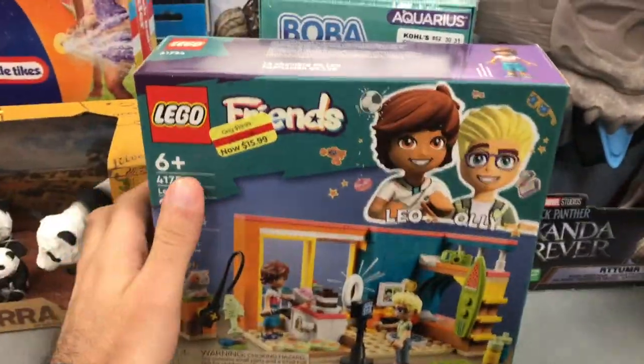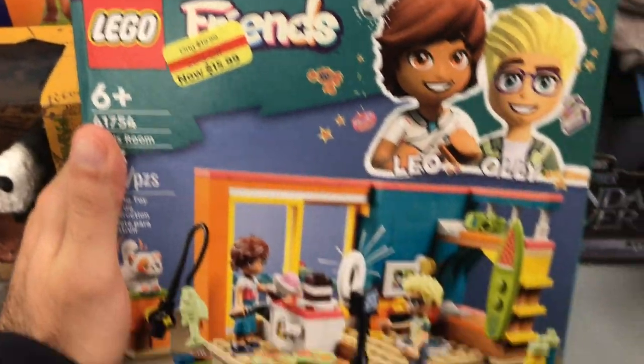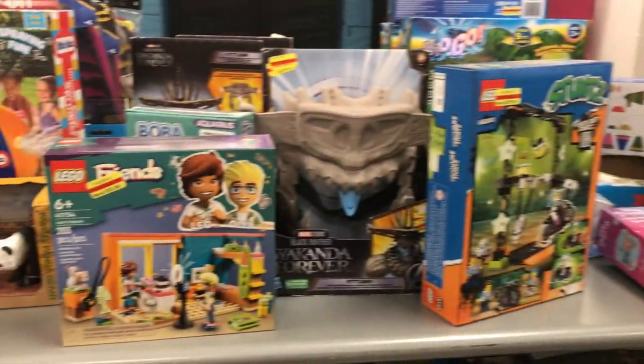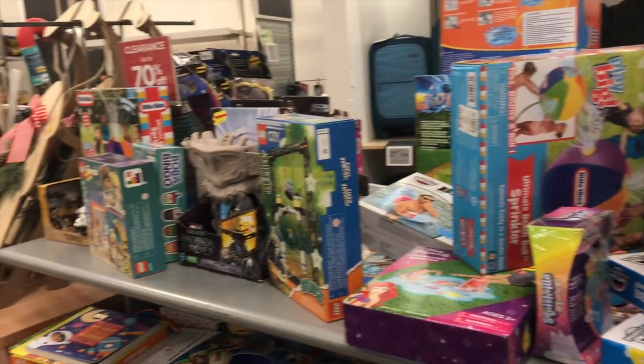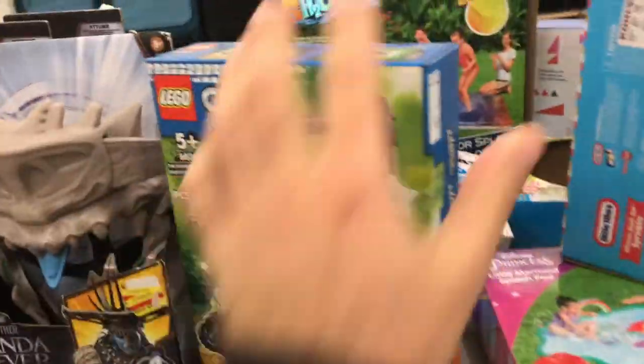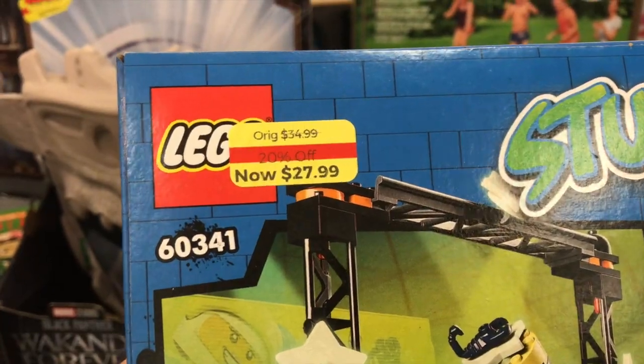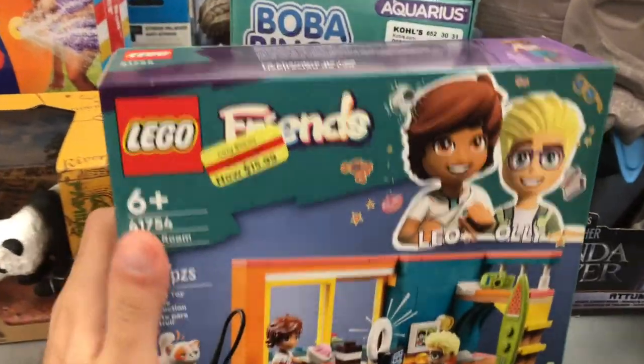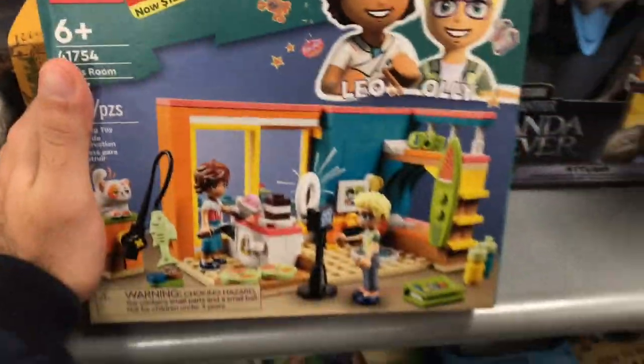Same thing with the Friends. I would probably have picked these sets up if they were discounted heavily, like maybe 50% off. I would have picked it up. Probably not the Friends, but probably the City one. Maybe I'd use the parts for my own MOCs or something else, or just to have in my collection. But at the price that Kohl's was offering, it just really wasn't worth picking up. Hopefully they put these lower on sale, but I really don't think they will. So in the end, the clearance section was kind of a bust.